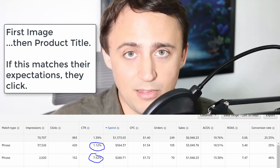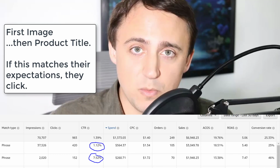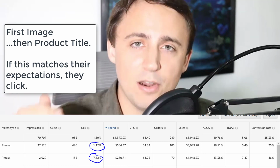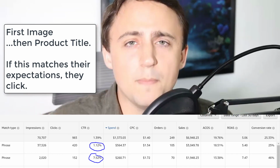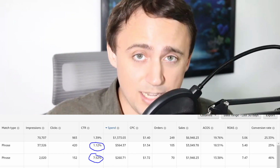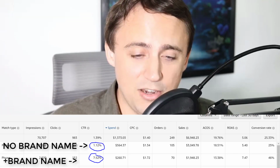Do those two things speak to the keyword that they've searched? If the product's title has the keyword that you typed in, you're more likely to click it. That's going to make the CTR go up. If the image of the product has that keyword in it somewhere and it's visible, it's going to make the CTR go up. Another example is if somebody's searching for a keyword that has your brand name in it, and they see your brand name's product pop up as an ad, that's going to make the CTR go up a lot.